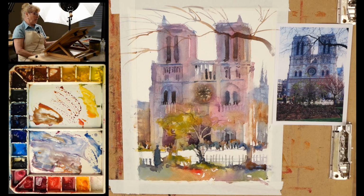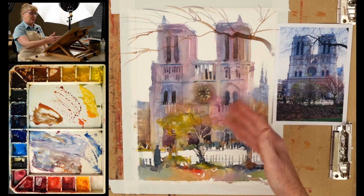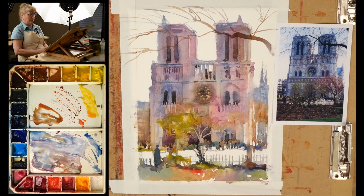I think I'm going to stop about there. I want to finish up a little bit more over in here, but I think at this point I need to take a break from this and reevaluate it in a little bit, see what else it needs.